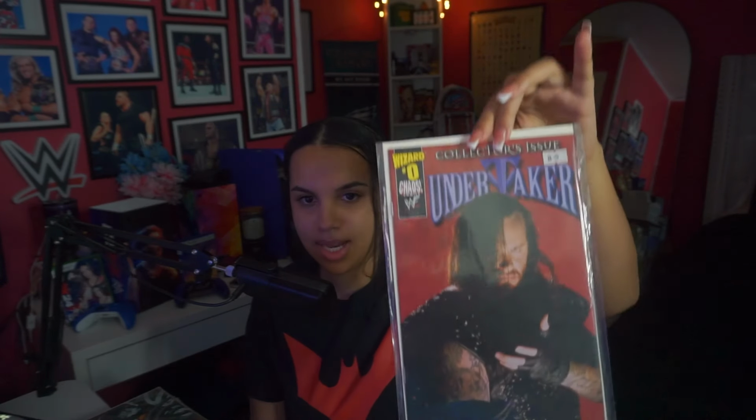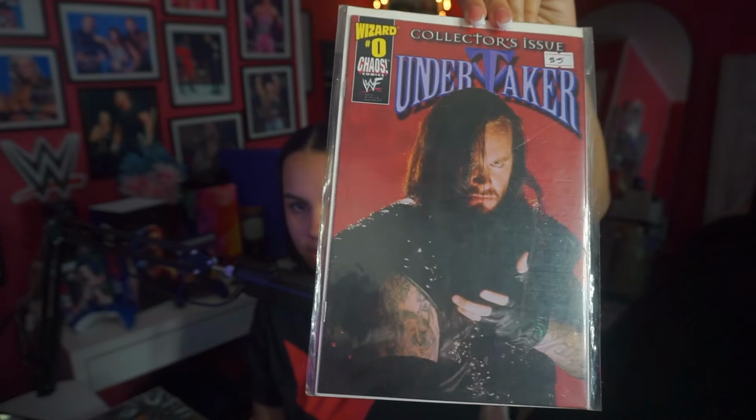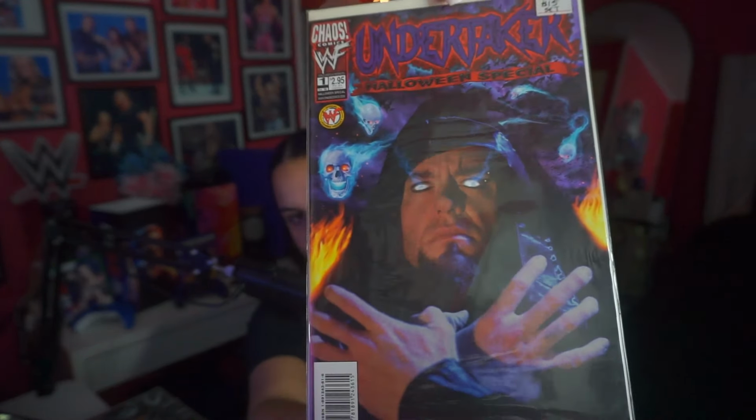Let's also jump into my comic book collection. So in my comic book collection, I'm going to show you some comic books you probably didn't know existed unless you're an OG. So this is the Undertaker's comic book. I do want to collect more of Undertaker's comics. I just happened to get this one at a flea market, and I got another Undertaker comic. This one I really like. I love the cover of this one.